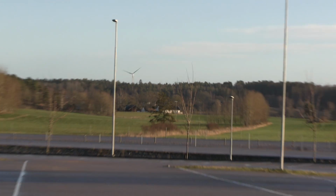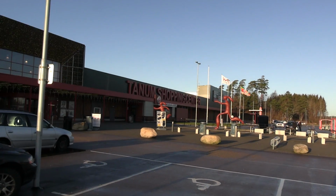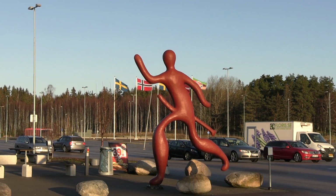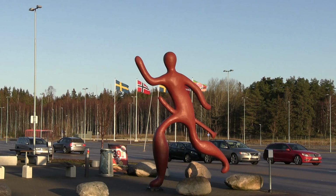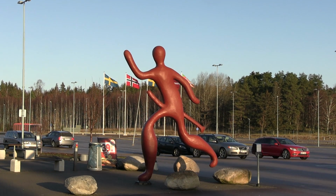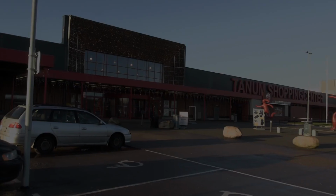Nice. But, you know, I had to point out something, okay? We have Tandem Shopping Center here. That's fine. But what's up with those sculptures, man? It looks like he has a penis. He's got a boner. I don't get it. I mean, didn't anyone see that one just looked wrong? Oh, shit. Okay, let's just go inside then.